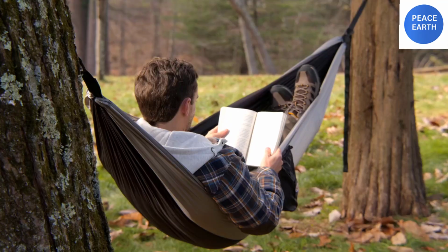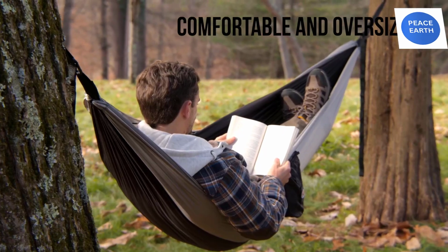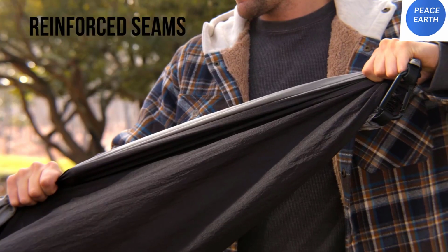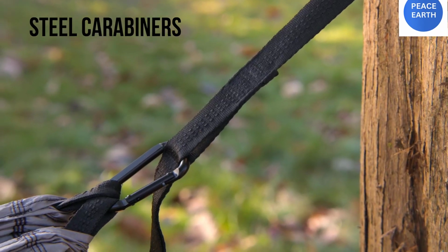The Bare Butt Double Hammock is a durable, spacious hammock designed for two. Made from high-quality nylon, it supports up to 500 pounds. Lightweight and portable, it's perfect for camping, hiking, or relaxing outdoors. Easy setup with included straps.